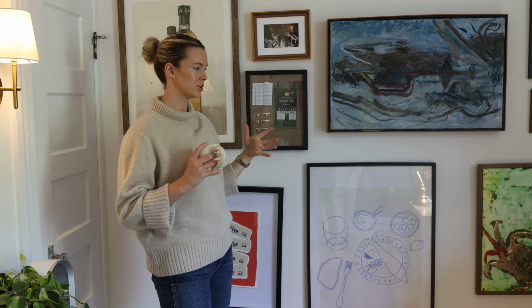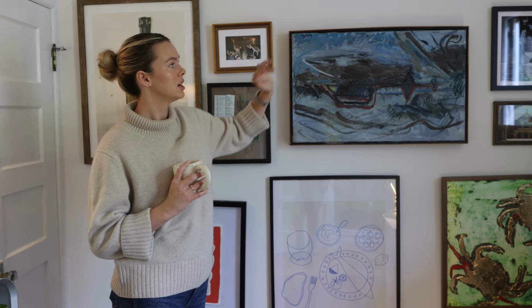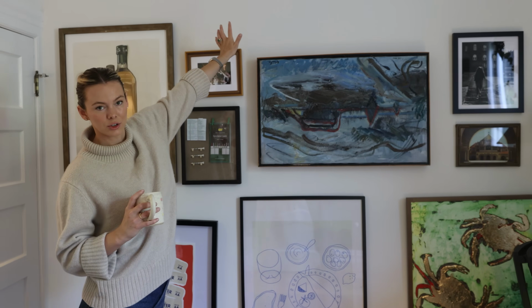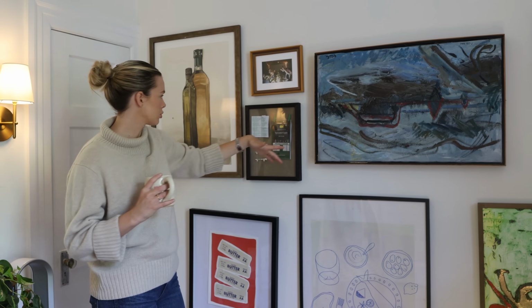This is our second art wall. This is what's in the background of all my Zoom calls, and when my husband is working on weekends, in the background of all his Zoom calls. So I eventually want to add all of our college diplomas and get them framed because I think that would be really cute. But these are just more special art pieces.